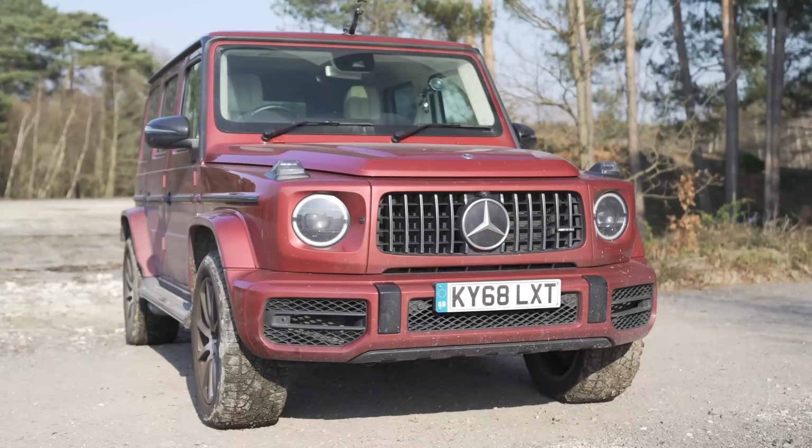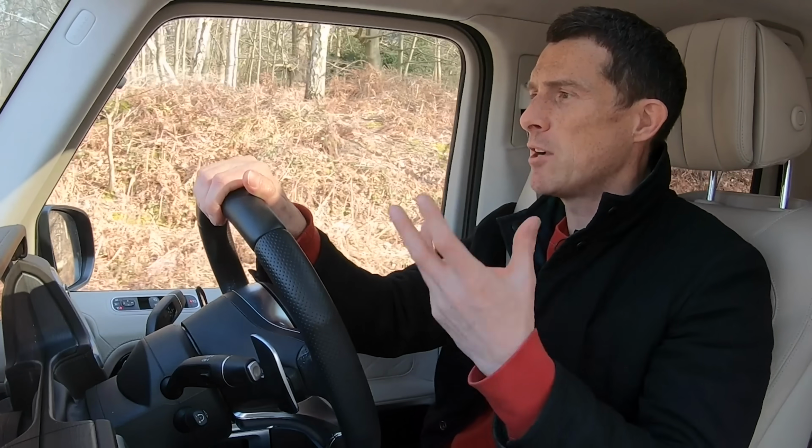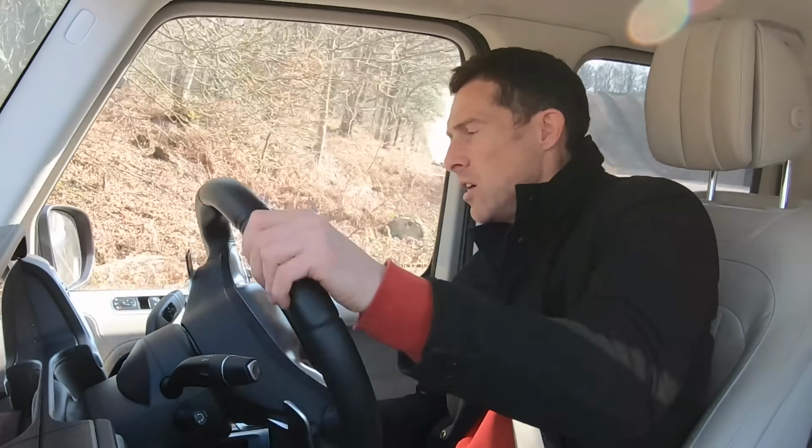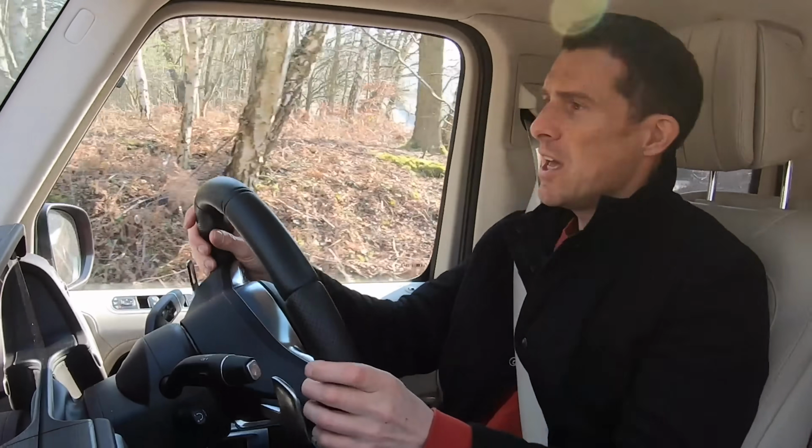So I'm in my Mercedes-AMG G63. Now most people have these things just to cruise around town and pose, but I do like to take this thing off-roading because it is a capable off-roader.